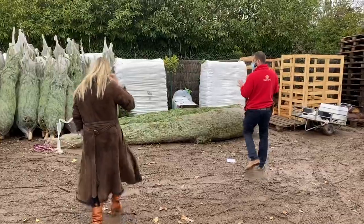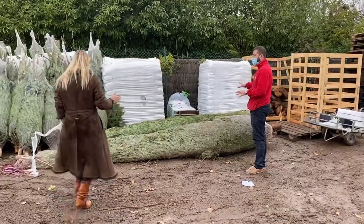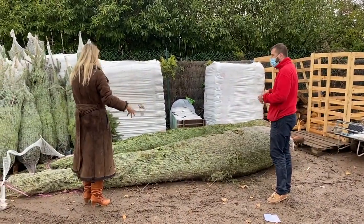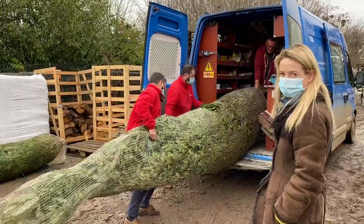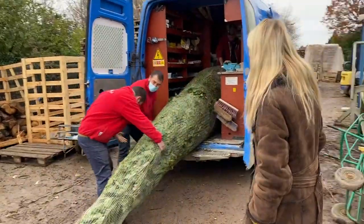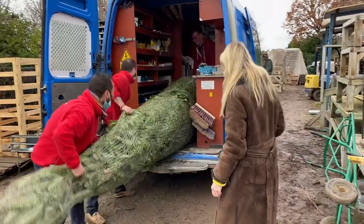Okay. We asked to buy the display tree, but they didn't want to sell it to us. They told us, however, they had much bigger trees out back. Every year I buy a tree that's too big for the house.